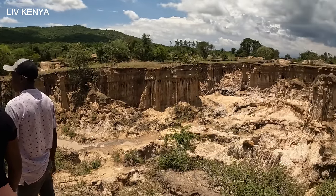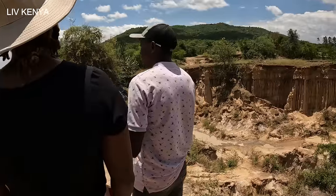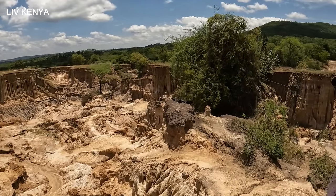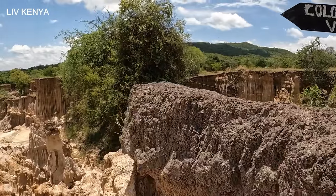The Colosseum is an ancient Indian-style kind of building. It resembles the background you see over there. Where? Colosseum? Yeah, Colosseum.